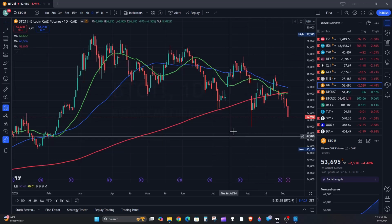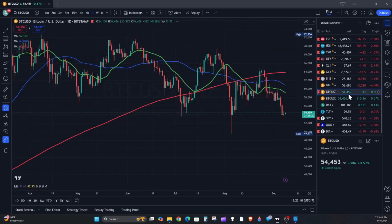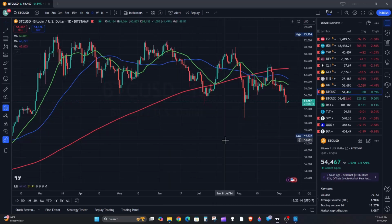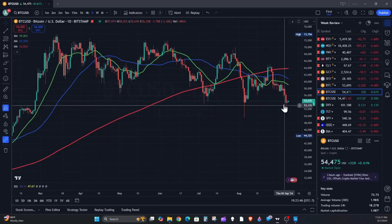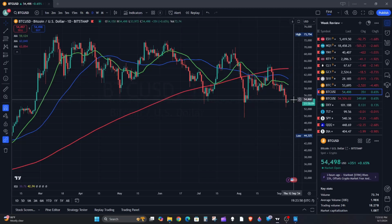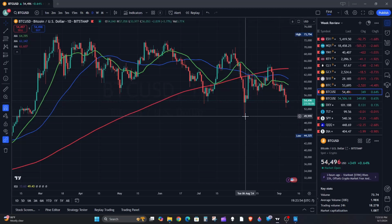So this is the futures. Let's go with the forex. So we're sitting right at support. Okay. So I think we're gonna pull back a little more, and then continuation and retest this tail here, the lows of 49.8 looks like.